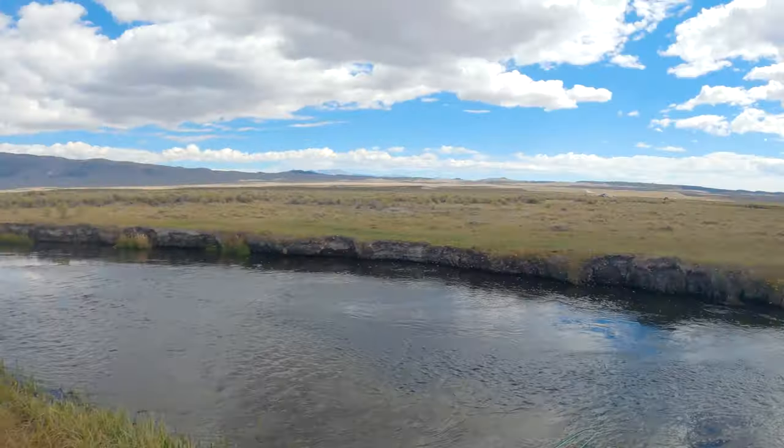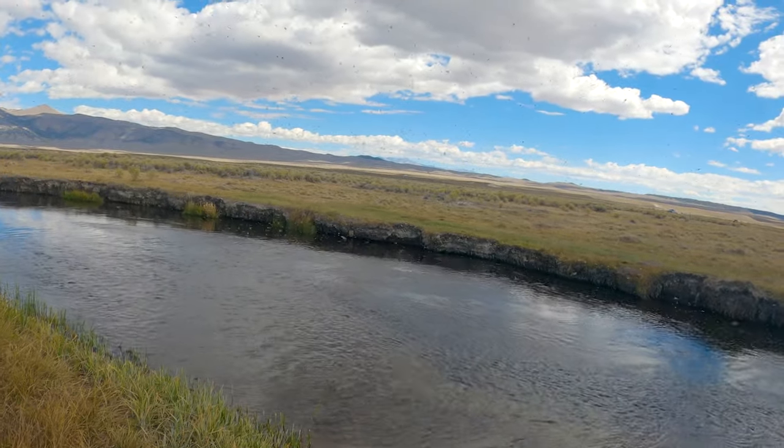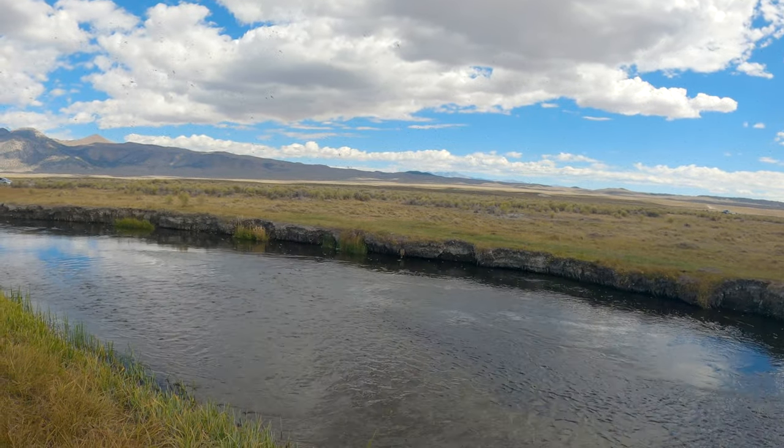Okay, all right, can you guys see this? All right, listen. Hopefully that comes up on the mics. These little bugs, I think this is what the trout are eating, and if you stand right in the cloud of them, they sound like mosquitoes, but they're not mosquitoes.